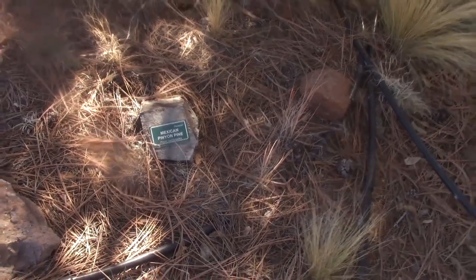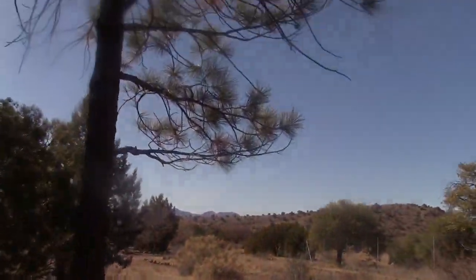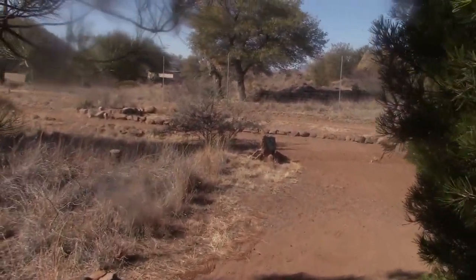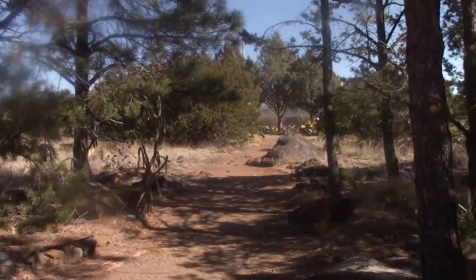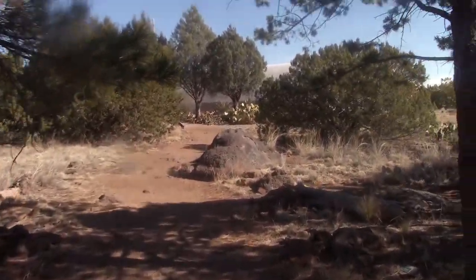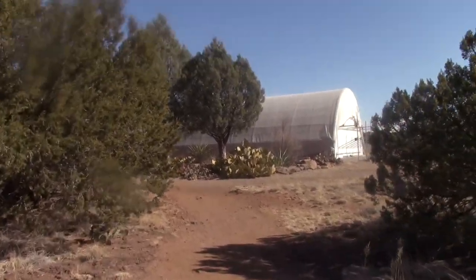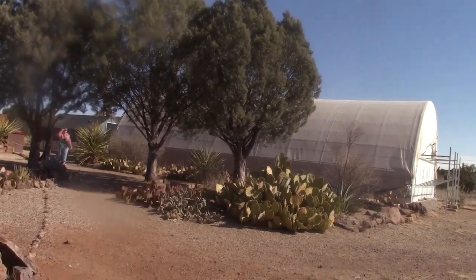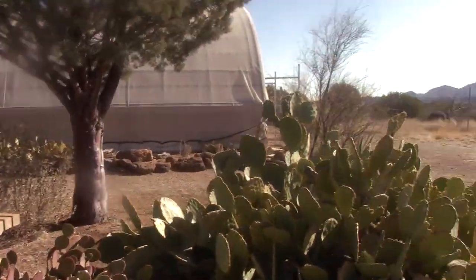Okay, so this is a Mexican pinyon pine, and we've been seeing these as we travel too. It's kind of a grove of them right here. Visitor Center greenhouse. Okay. Yep, I think I see the greenhouse back there. Yep. It's beautiful though, isn't it?